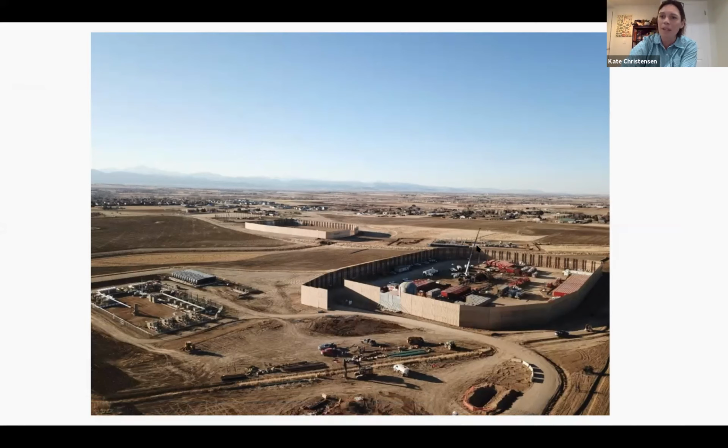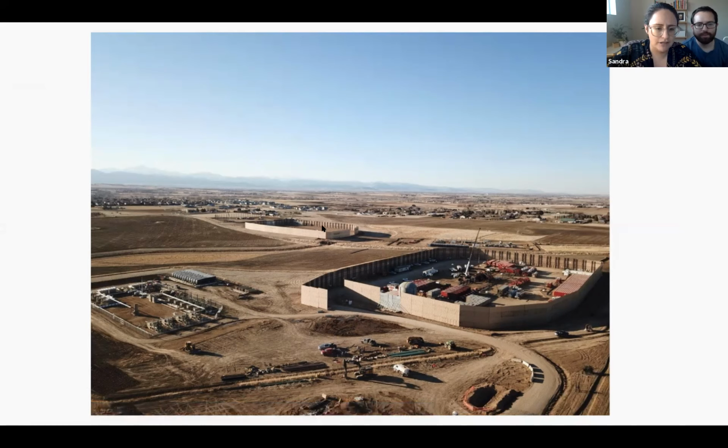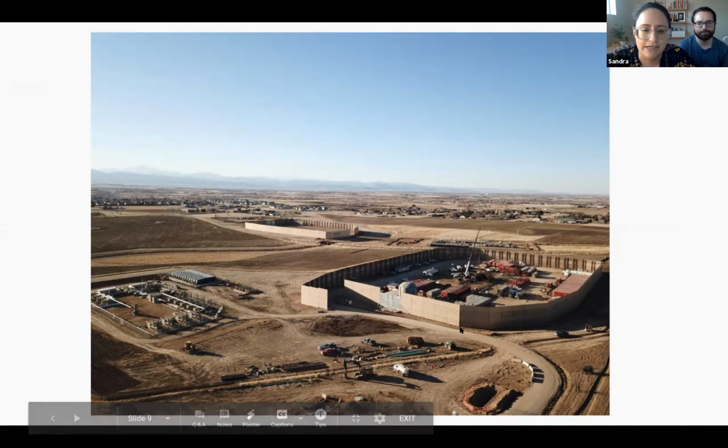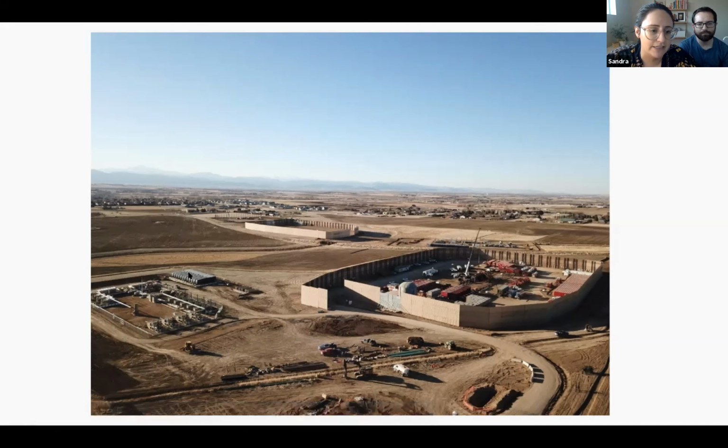Sandra, if you could talk about this a little bit, I think one of these is the May Jay pad, I think this one's Yellowhammer, and this is Papa Joe over in Weld County. Is that right? I think you're right. The one on the very right is May Jay, which is the first pad that we started fracking at. And then the one directly to the left of that is the Papa Joe site. Now, that's Yellowhammer? That's just a different kind of auxiliary site.